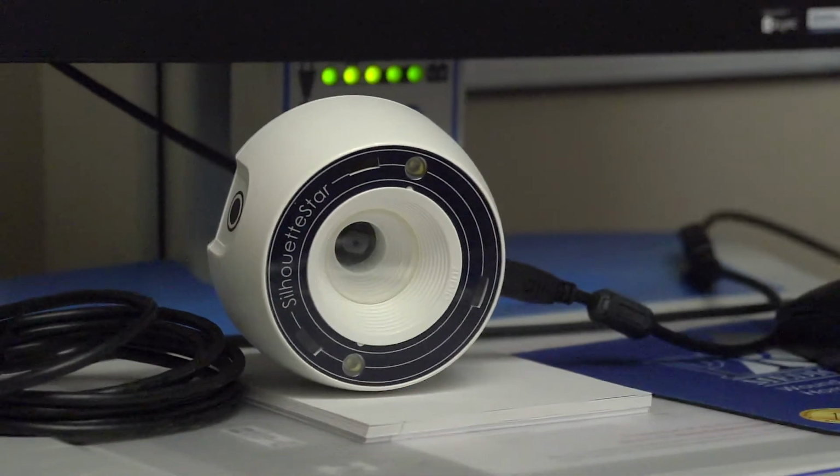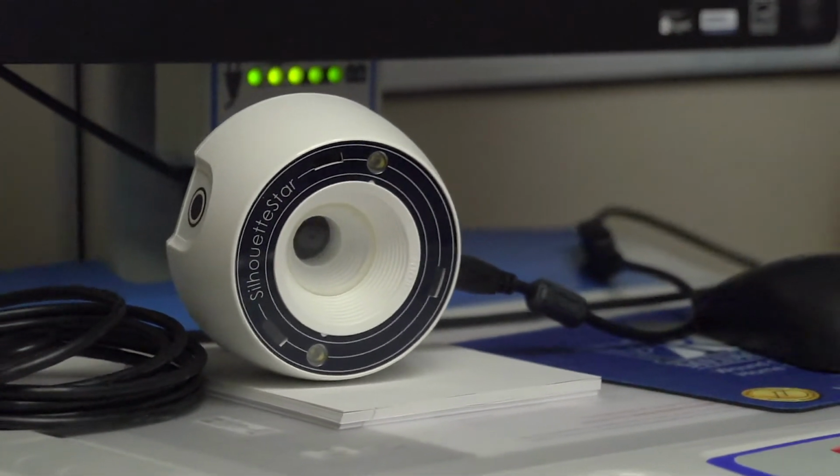I would definitely recommend Silhouette in other facilities because of the accuracy of the wound images and the documentation and the enhancement of communication among caregivers.